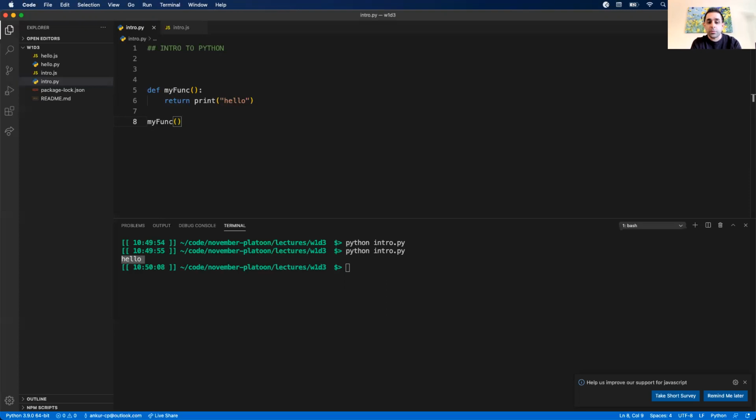It was more designed to be a scripting language, whereas Python is more flexible. You could use it functionally, use it as a scripting language, or use it in a more object-oriented programming way. So again, that just highlights the flexibility of Python, as I said. One other key difference between JavaScript and Python.